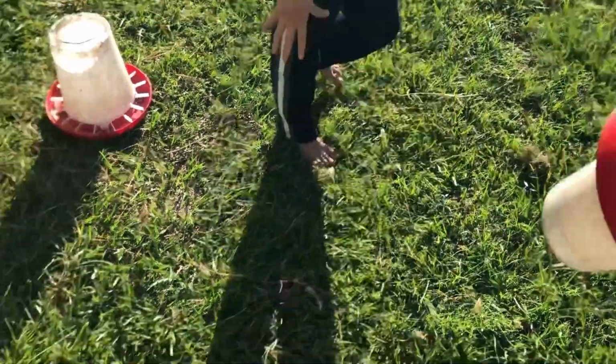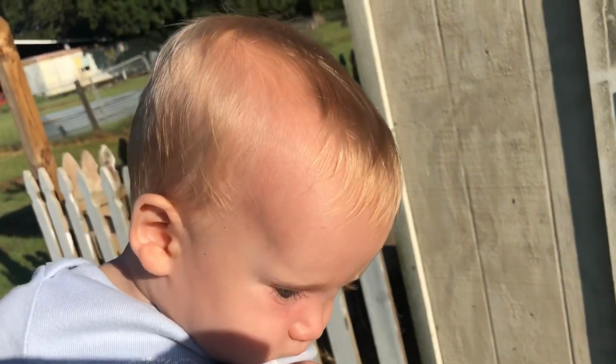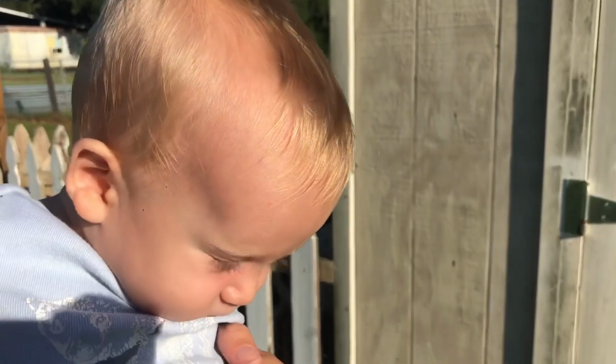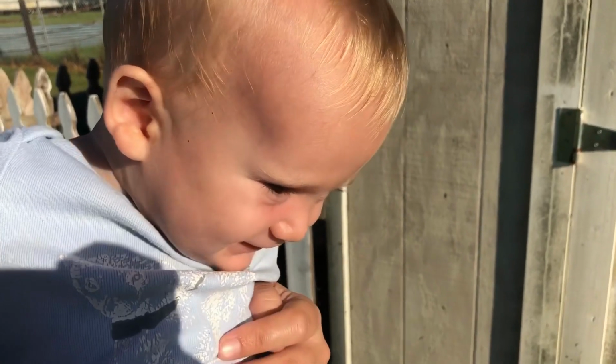Hey, get that. Get out of here. There's a mouse in there. You think that's funny, don't you? Caleb thinks that's really funny.